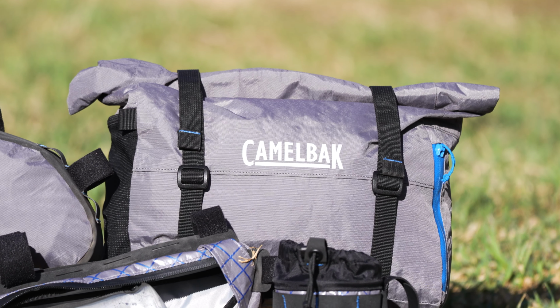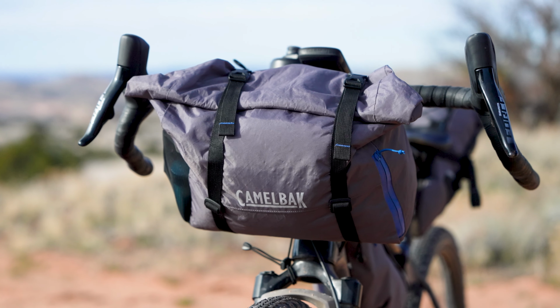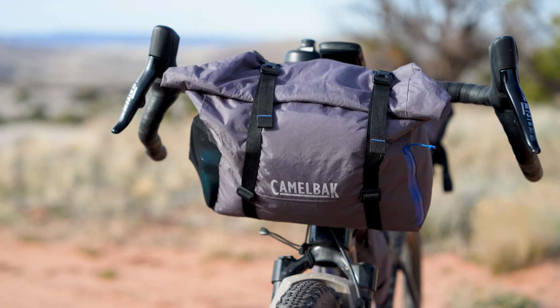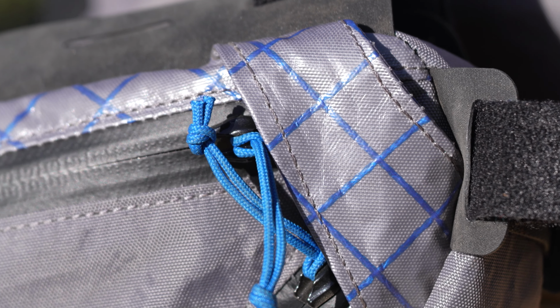So for the most part, these bags are made from an EcoPack fabric featuring a PFAS-free DWR coating. So what that means is, well, they repel water, but they don't have that toxic DWR coating, which is great. All of these bags are water resistant and come in this gray colorway with some blue accents.